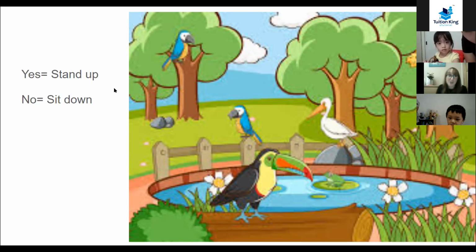Well, I'm going to stand up because I think there might be. That it's in its nest, and the nest is in the tree. There it is. So stand up. Okay, and the next one is, well done, Annabelle.